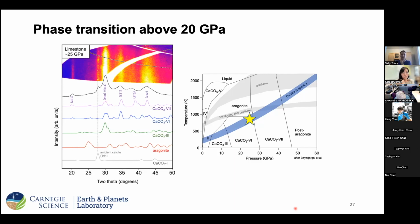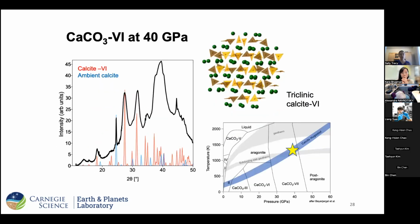And so this is actually a triclinic phase that was recently identified by single crystal laser heated experiments by Marco Molini's group. It's a low symmetry structure, a triclinic phase. And here I show a second experiment at slightly higher pressures. This is at 40 GPa. And again, we see a clear transition to this calcite 6 phase.